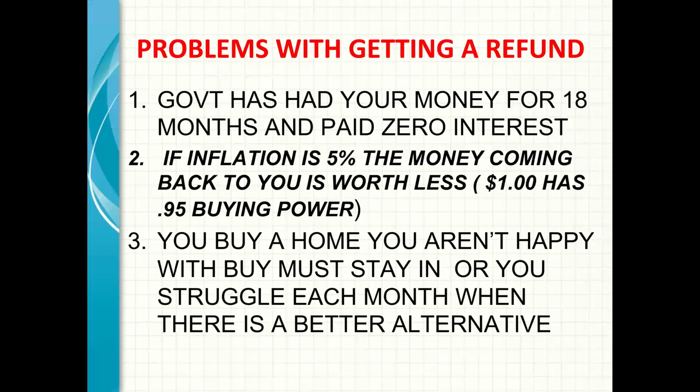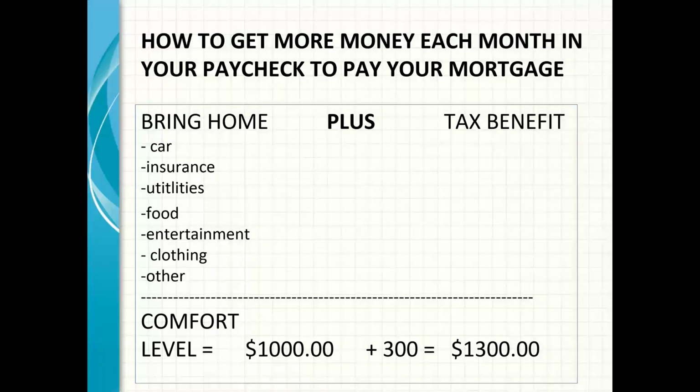The government has had your money all year. If inflation's running at 5%, which it's even higher now, but if it's running at 5%, every dollar you get back is only worth 95 cents. And you buy a home you may not be happy in or stay in because of the monthly payment.